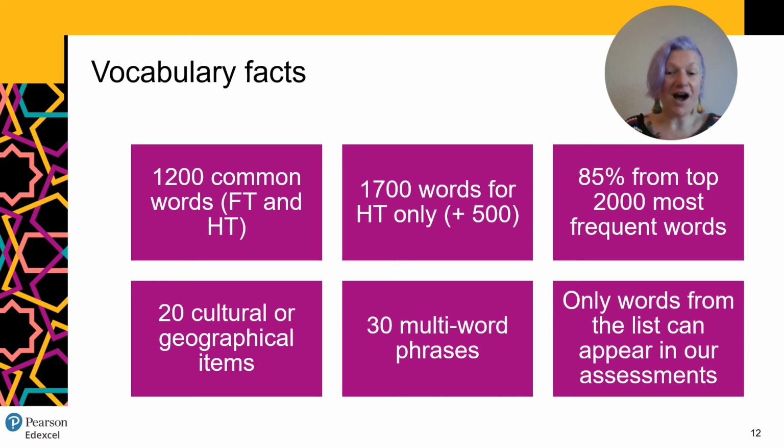Then for the higher tier, on top of that 1,200 common vocabulary, they have 500 additional items that takes them up to 1,700 words in total. One of the other significant changes is, where do those vocabulary items come from? Well, 85% of them come from the top 2,000 most frequently occurring words in the target language. The idea, therefore, being that if students are extremely secure with the words that are used most frequently, they'll be able to use that secure knowledge in a wide range of different contexts and situations.